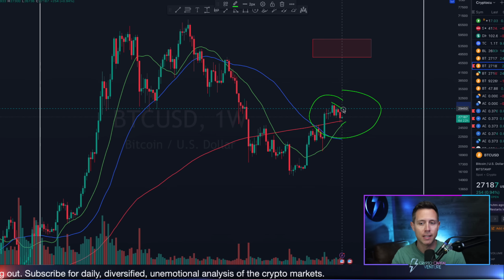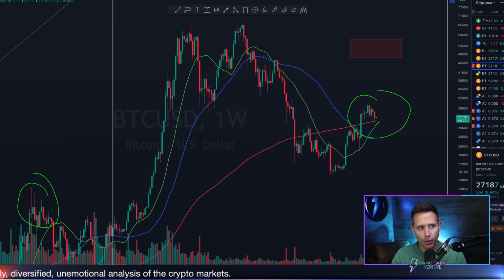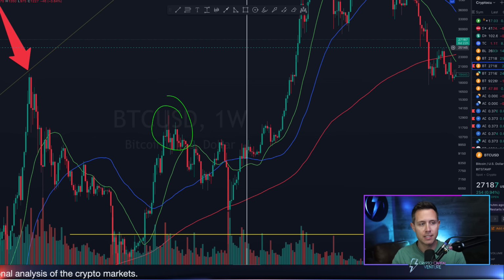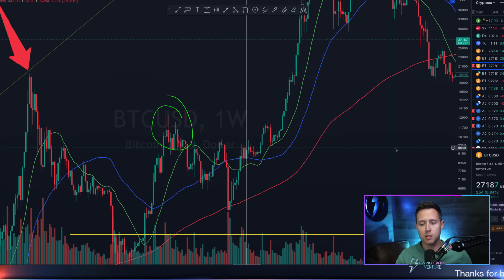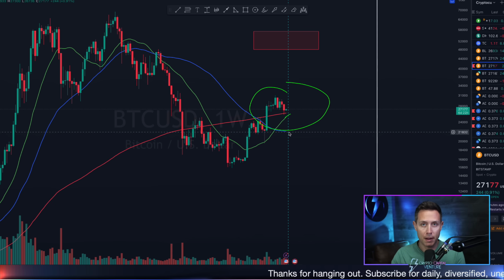as Bitcoin is putting in lower highs, consolidating into that area. Are we going to get a similar move to what we had back here in 2019 that led to further consolidation on a multi-month basis, meaning we fall below that 20-week moving average? The reason why that's important to me is because if the opposite happens, this is where we start looking for bullish confirmations as opposed to only bearish confirmations.